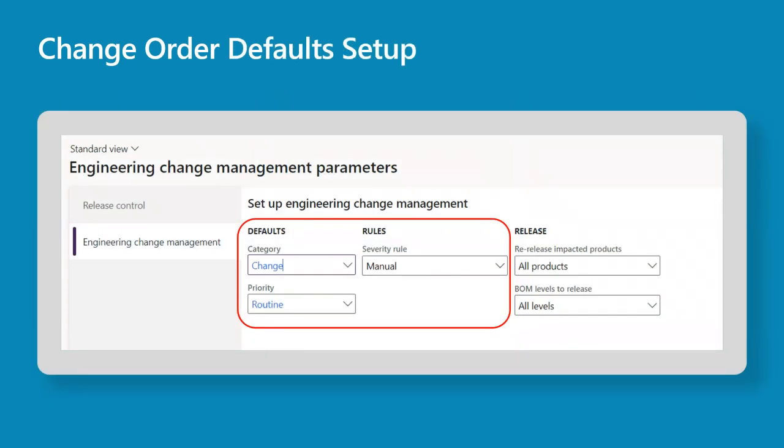The default category and priority on the change order that will be used when an engineering change order is created can be defaulted using the setup in the engineering change parameters. So you can also define how the severity of an engineering change order should be established. You can select manual if the user is expected to enter a value in the severity field. You can use the calculate option to have the system calculate the value of the severity field when you select the calculate severity button on the action pane of the engineering change order.